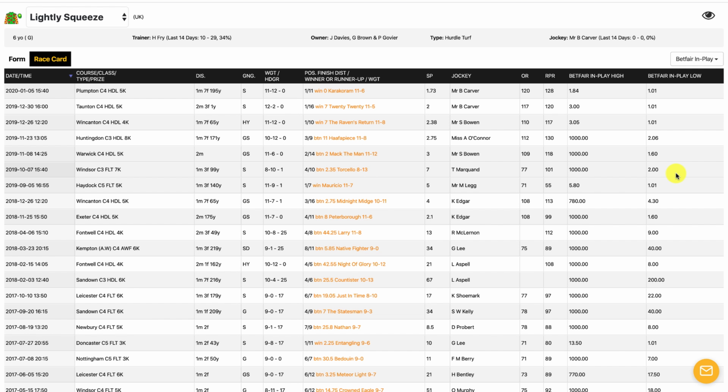We've got that. Then we're looking to see if, generally speaking, this horse has lower in-play odds and it goes off at SP. And we can see that it does.